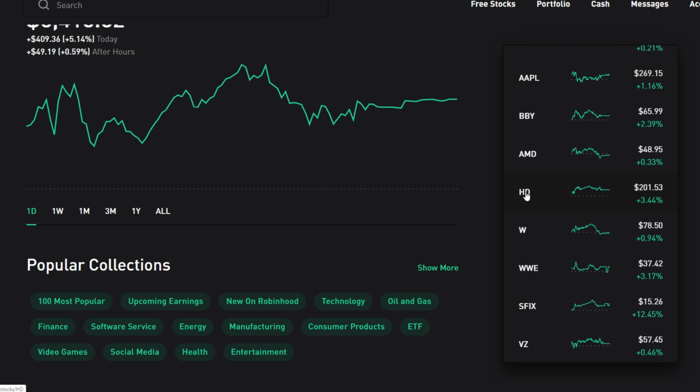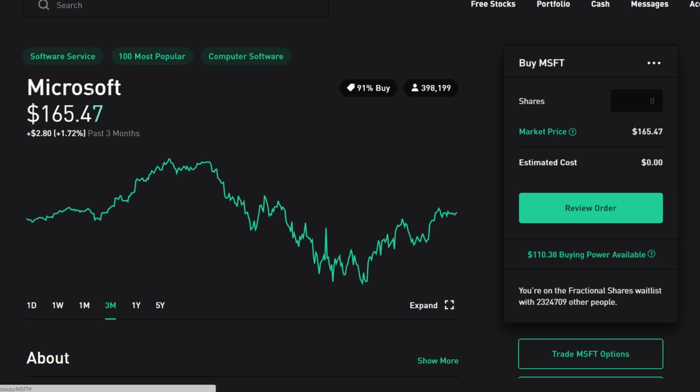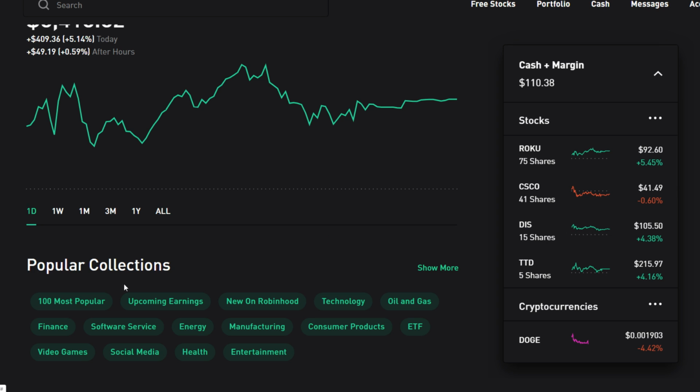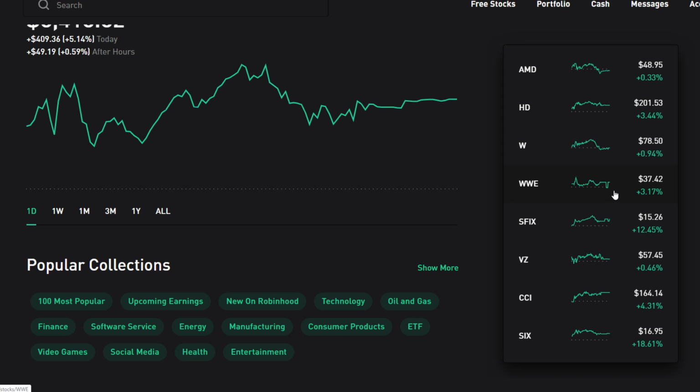Let me just scroll through. Microsoft is still a really good buy. Actually, they're up in the last 3 months, but in February they started seeing the effects at the mid-February point, like a lot of these other companies have been seeing. So 187 for 165, still on sale. Pretty much everything, guys, is still on sale.